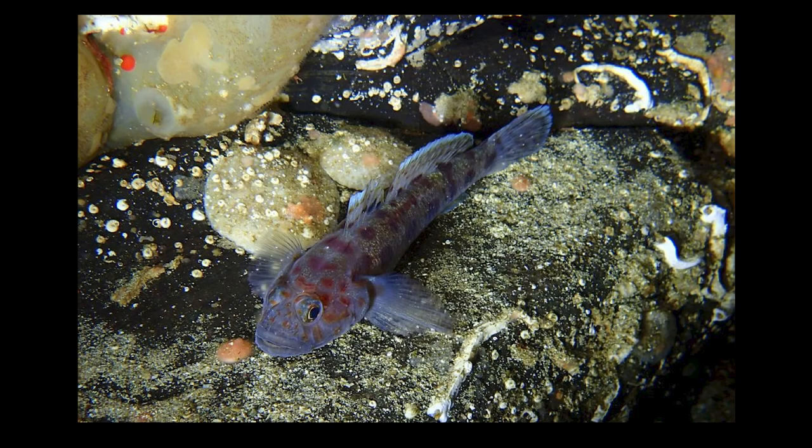This is a leopard spotted goby, a smaller fish, one that likes dark places. We see it often in the cliffs around Copinsay, but again, the first time I saw it was under one of the block ships, on a ledge on one of the overhangs, nearly underneath. So they're quite shy fish and they will swim away quite quickly.